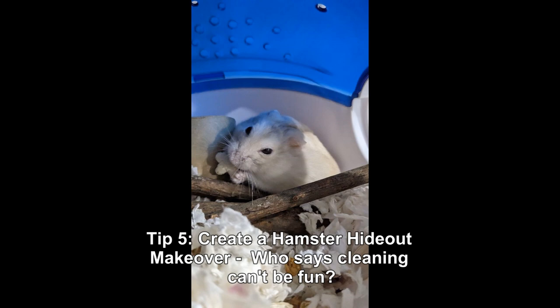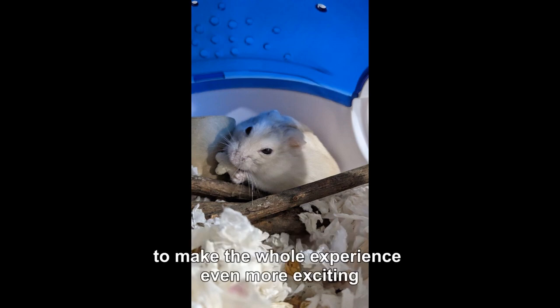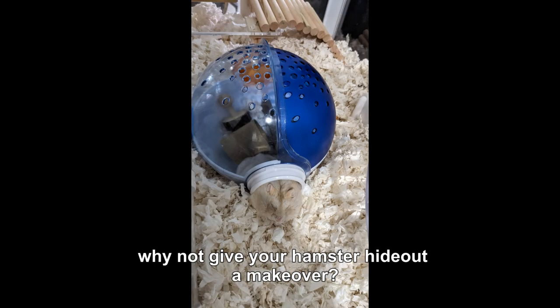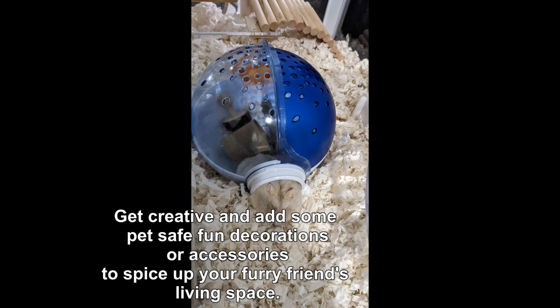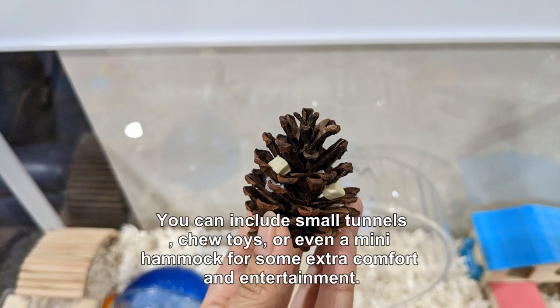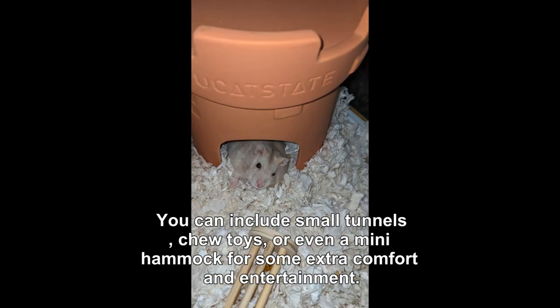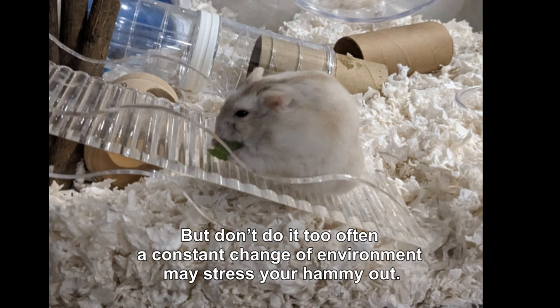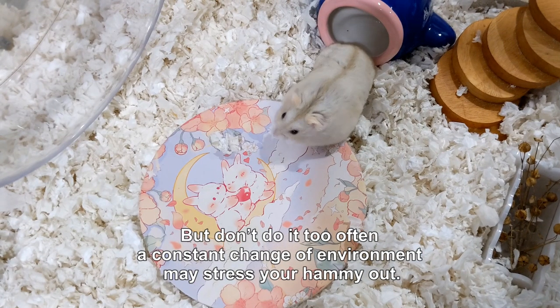Tip 5. Create a hamster hideout makeover. Who says cleaning can't be fun? To make the whole experience even more exciting, why not give your hamster hideout a makeover? Get creative and add some pet-safe fun decorations or accessories to spice up your furry friend's living space. You can include small tunnels, chew toys, or even a mini hammock for some extra comfort and entertainment. Let your imagination run wild and create a hideout that your hamster will absolutely adore. But don't do it too often, a constant change of environment may stress your hammy out.